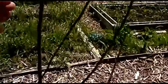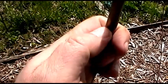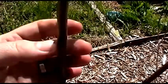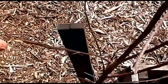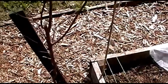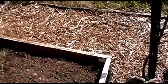The reason I know it's dead is when I scratch it, that's brown, that should be green. If that was green, the tree would still be alive, but it's brown and the branches just snap very, very easily. So unfortunately this has not made it, so it's going to have to come up. Bit of a shame, but you know, 4 out of 5 survived, and they were all reduced, so I can't complain.